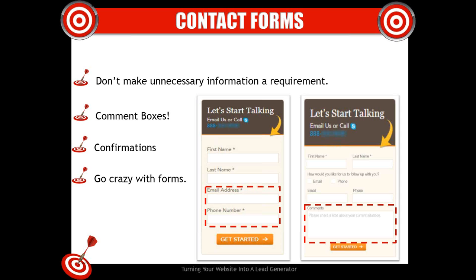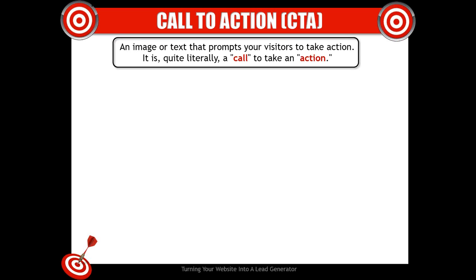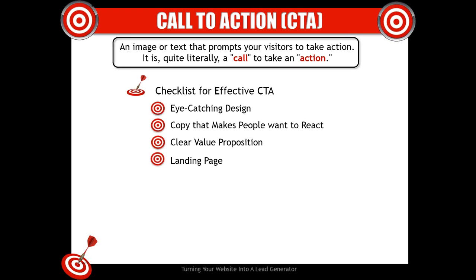It's kind of cool. Now, the other thing I want to talk about is call to actions. You've all seen them before. It's an image, it's a text, it's something that's going to prompt the user to do something, to sign up, to register, to send for information. It's literally a call to action, which is why they call it the call to action. It's a CTA.